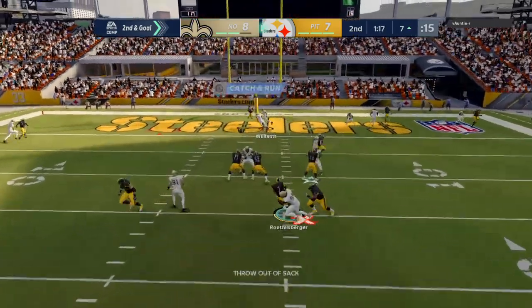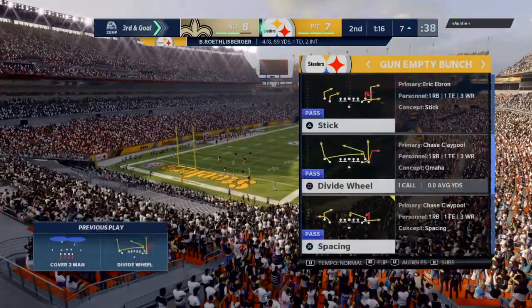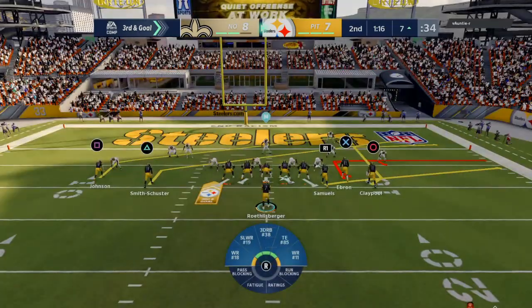Out of the gun, it's Roethlisberger. Looking in zone, but it's incomplete. Eric Ebron, the big tight end, is intended target. But now it's 3rd and goal.